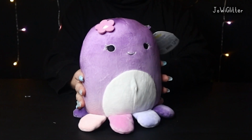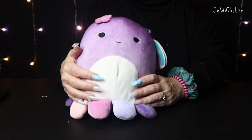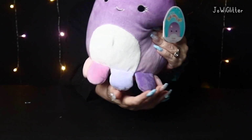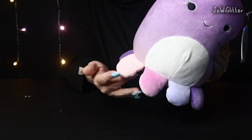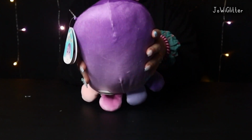So this Violet is so cute. Like I said, she's a little bit darker of a purple. She does have the white belly, which I love. My favorite part about her are her tentacles are different colors. Look how cute that is. They're like darker purple, like a lavender, a pink, a lighter pink. It's just so cute. I love her so much. You are just beautiful, lady.